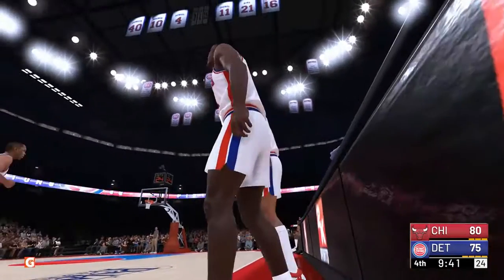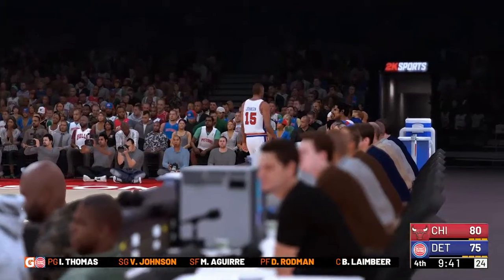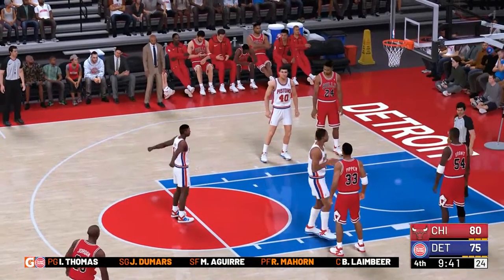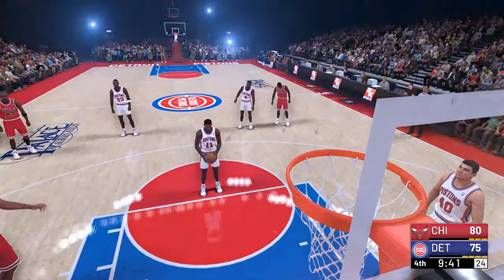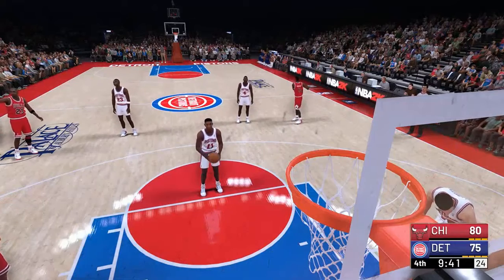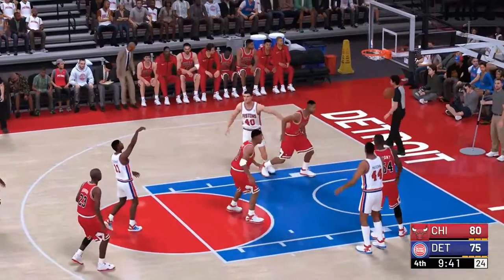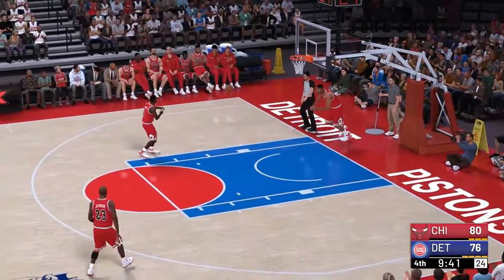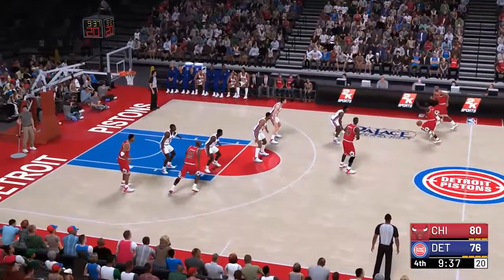So for the Pistons, Mahorn comes in for Dennis Rodman. And it's Dumars in for Johnson. And he makes both free throws. We're in the fourth quarter here, just under 2.5 minutes gone.